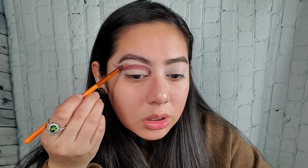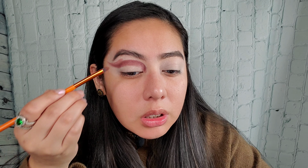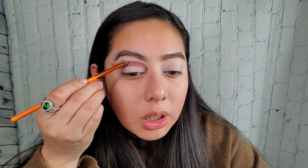I like to make the inner corner a little bit more intense, I guess you could say. It's more like a light grayish pink, kind of. It's a pretty color though. This is the only matte color in this palette. If you are not crazy about having shimmers versus not enough mattes in a palette, then this palette is definitely not for you.